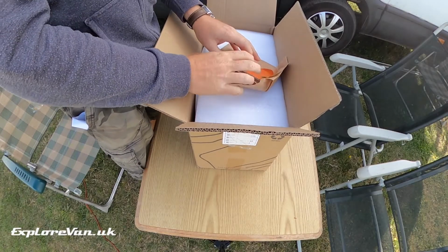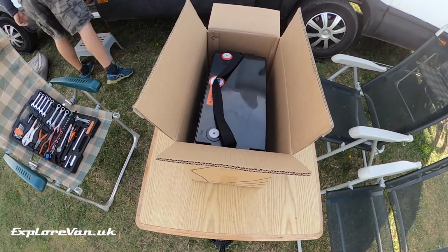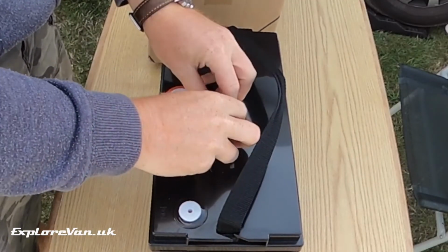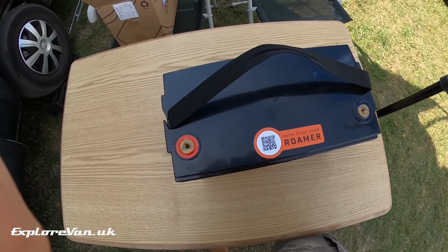So let's take a look at what we got. We went with the 160 ampere battery, and when it arrived we got some sweets that went down well with the kids, some stickers and the paperwork. The battery itself and 2 different lengths of terminal screws. On top of the battery is a QR code which takes you straight to the comprehensive installation guide.